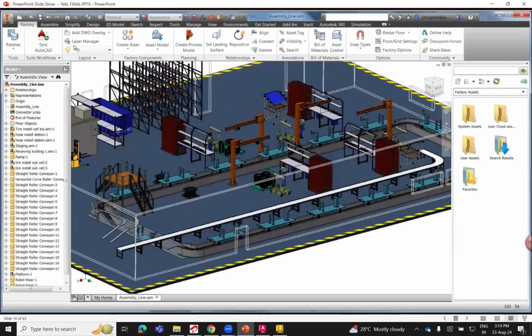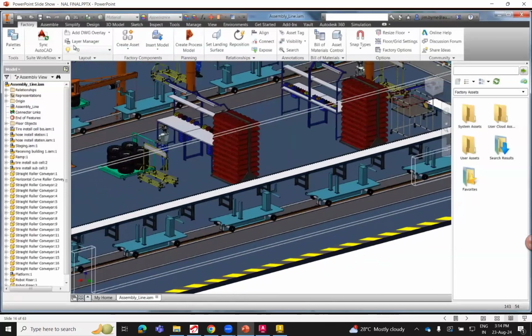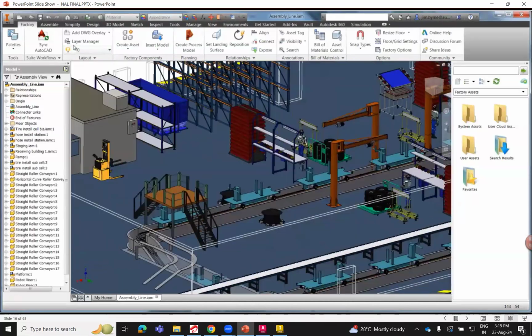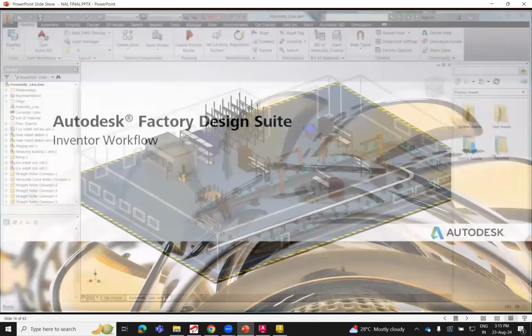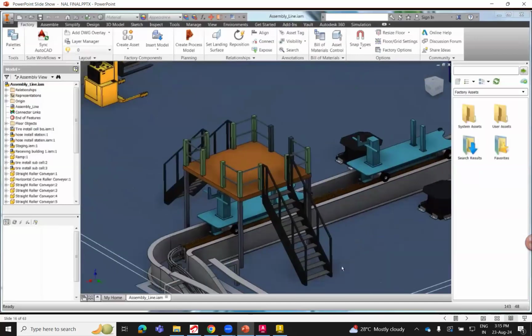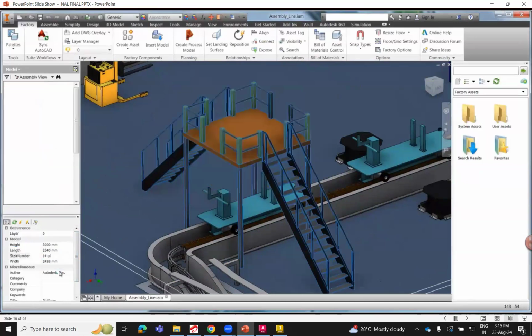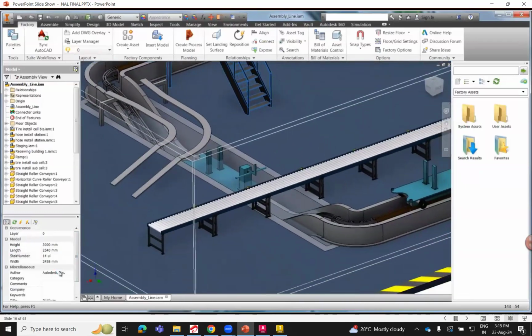But still in this, you can see that the architectural parts are excluded. We cannot enable them in Inventor because Inventor is mainly for layout designing or product design. Now in the Inventor workflow, after observing these things in 3D, I want to make certain changes in the Z-axis. Here, the bottom conveyor has collisions with my platform. I can increase the platform height.